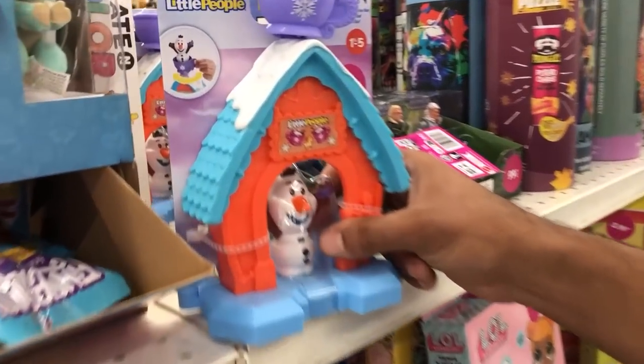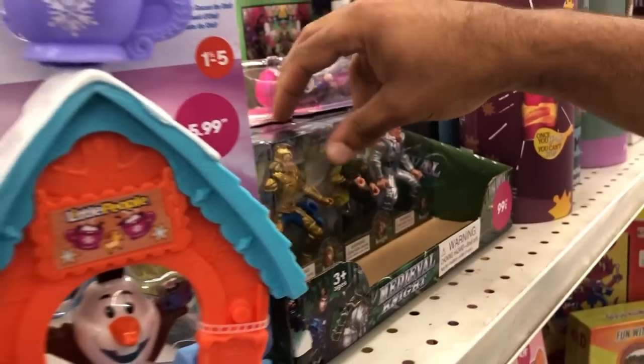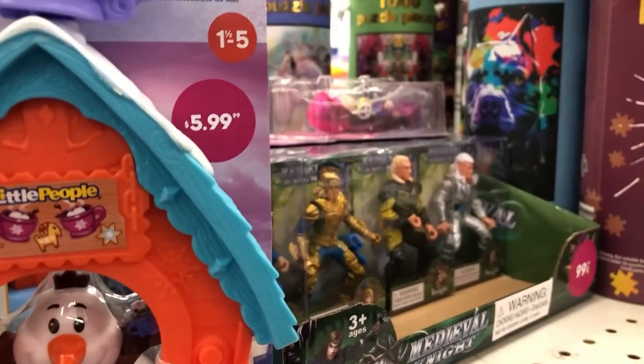We have the little peoples with Olaf right here, which is kind of cute. And then we have these little fig pins. Yeah, this is what they look like. It looks exactly like fig pins. You got Legolas, you got Aquaman. Medieval knights. Medieval knights, though.